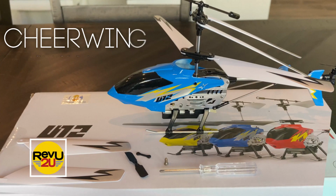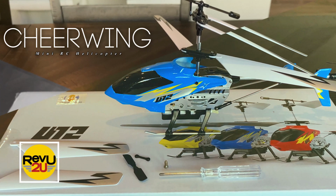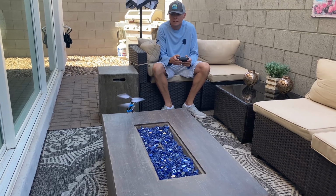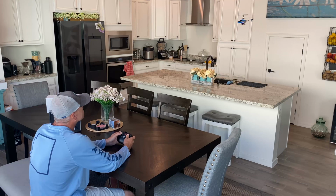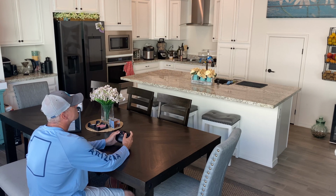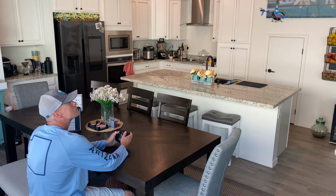It's the Cheerwing U12 Mini RC helicopter. Come on, we get mad props for those puns. Surely. The Cheerwing U12 Mini RC helicopter is an awesome gift for the young ones, as well as something that Dad might splurge on. Hey, you're never too old to fly remote control.